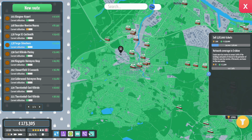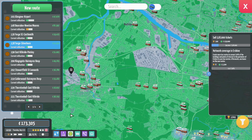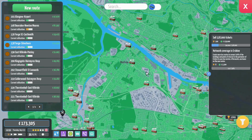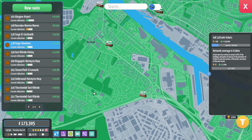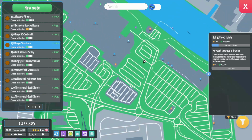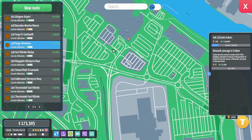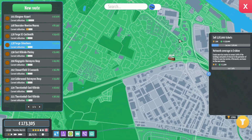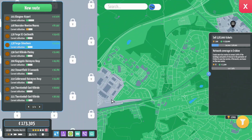So, the first route I'm going to do is a big one. It's going to go into Renfrew. Paisley and Renfrew Town services are going to be very closely linked, and they're both going to run from Paisley. And over here is a little bus station for a shopping centre, the Braehead Shopping Centre. There we go. And then over here is a retail park called the Phoenix Retail Park.